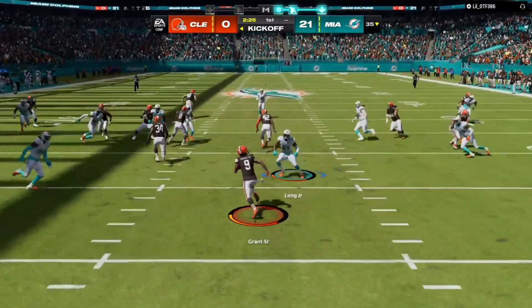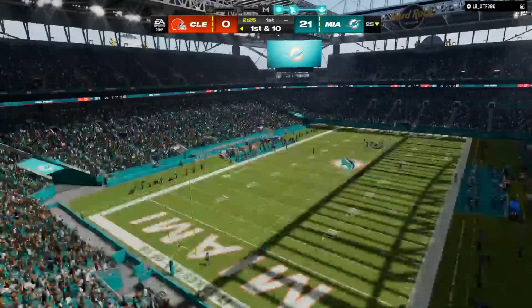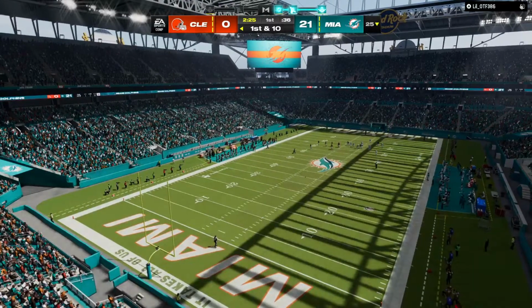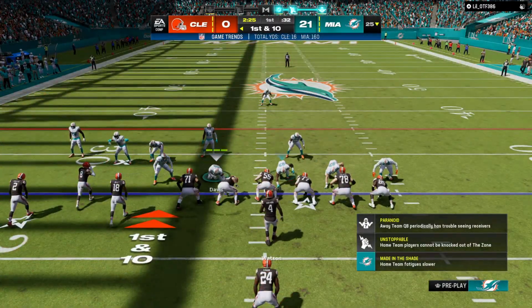On the return from his end zone is Grant. And ultimately, he stopped right where he would have been if he had simply gone down to a knee at the 25. The Browns drive about to get started.